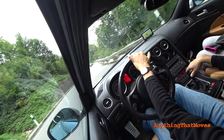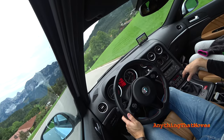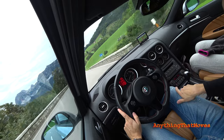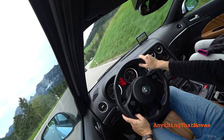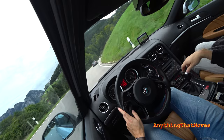app, trying to find the discovery routes. We're trying to stay away from the motorways. Here, both in Germany and in Austria, the roads are great. Sometimes like this, there's a 100 kilometers an hour speed limit here, which, if this was a road in Sweden, it would be 60 kilometers an hour.